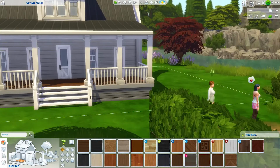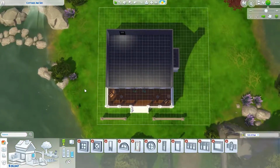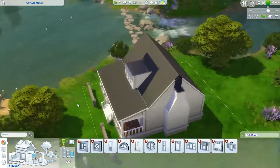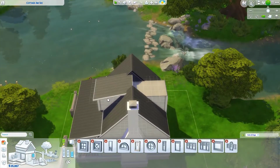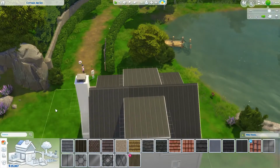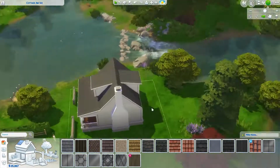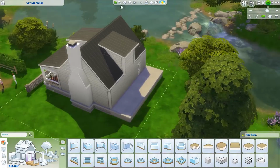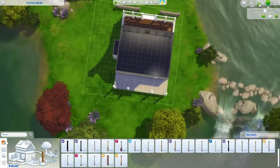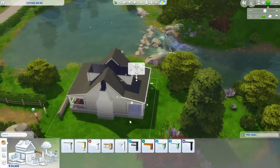But anyway, this house was requested by a viewer, and she was looking for a small country style house for her Sims who are sisters who live together. And she was able to tell me quite a lot about them, which was really helpful, especially when doing the interior. So I had a pretty good mental picture of the sisters as I was building this house for them.